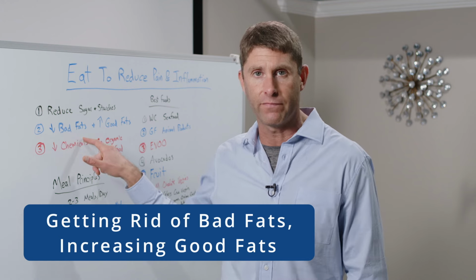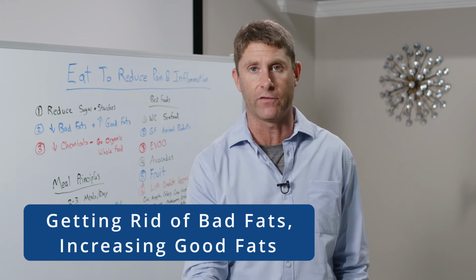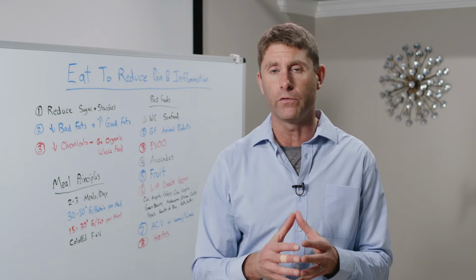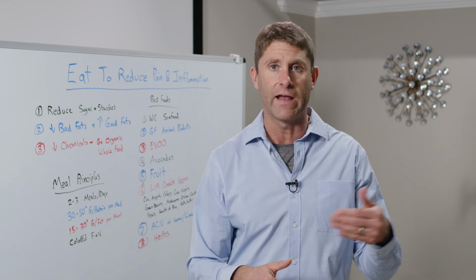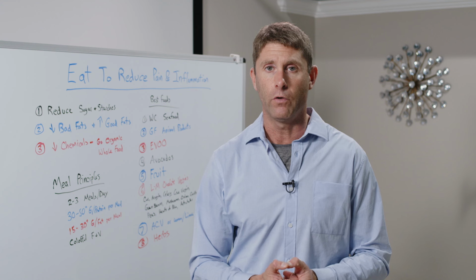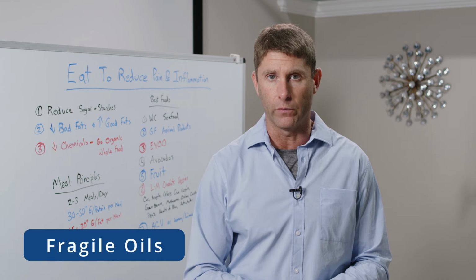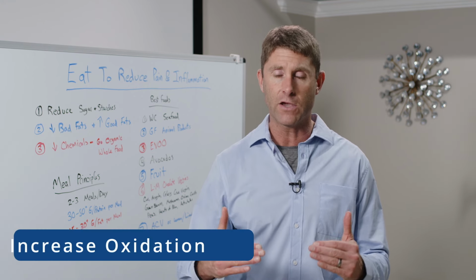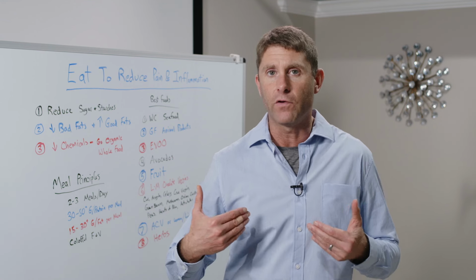Number two is getting rid of bad fats and increasing the amount of good fats. What are bad fats? It's gonna be our processed seed oils: corn oil, soybean oil, safflower oil, cottonseed oil, peanut oil, canola oil, and hydrogenated oils. If you see partially hydrogenated or hydrogenated oils, these are trans fats. All of these seed oils are high in omega-6 fats, which increase inflammation in our system. They're also very fragile oils, and so they ultimately have a high oxidative burden in our system. That means they increase oxidation, which is an increase of rusting in our system.